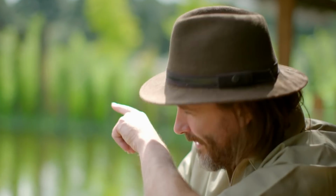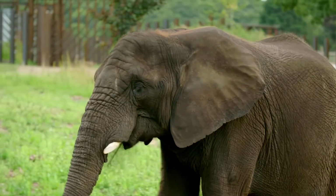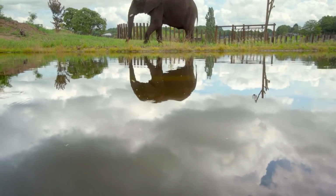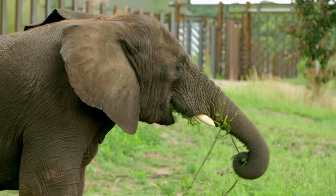Well, just look out there. Look at that, George. Wow. She's beautiful. If anyone says to me, do you fancy going to the Serengeti on safari? I'll go, no, it's all right. You just have to go as far as Dudley. Save you a fortune.